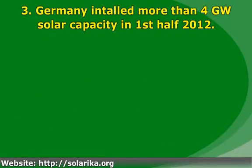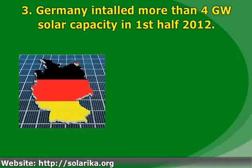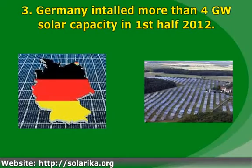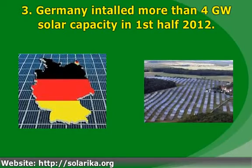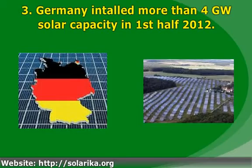The German Federal Network Agency has released the numbers for photovoltaic installations for the first half of 2012. It states that in Germany a total capacity of 4,373.5 megawatts has been added. This is the highest ever for a first half.